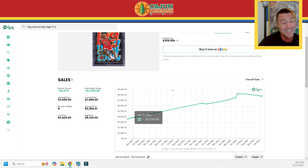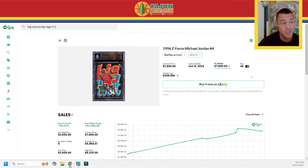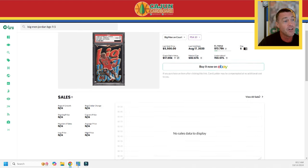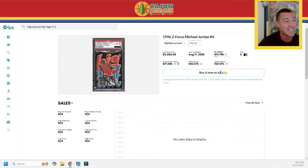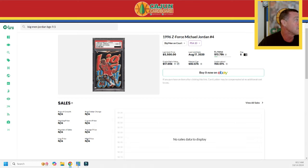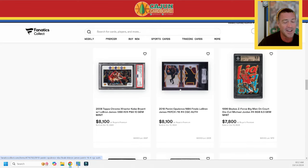It's up 116.67%. What is the margin of this card to the PSA 10? What do you guys think? A BGS 9.5 is $7,800. What do you think a PSA 10 is? 5,500. It's a pop 6. That's a little misleading. It sold in 2020. So I guess the question that now we need to ask is, what the hell would this PSA 10 right here sell for if it came to market? So sorry, that was a big buildup for no answer whatsoever.